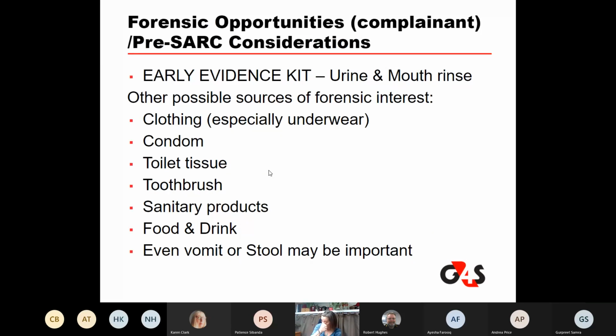The police will normally do an early evidence kit. If police are called, they will do an early evidence kit, which is a urine sample, the tissue used in the wiping after or before the urine sample, and a mouth rinse. The things we would be interested in them bringing in to the SARC would be clothing, especially the underwear. And we don't really want the frilly underwear that they went out in. We want the pair that they wore immediately afterwards, because we're looking for seepage. Possibly a condom, toilet tissues. Toothbrushes are incredible sources of evidence. If somebody's had an oral attack and they've gone home and cleaned their teeth, I want that toothbrush.